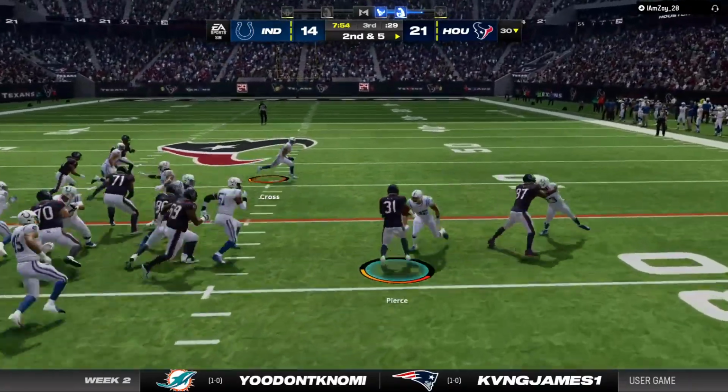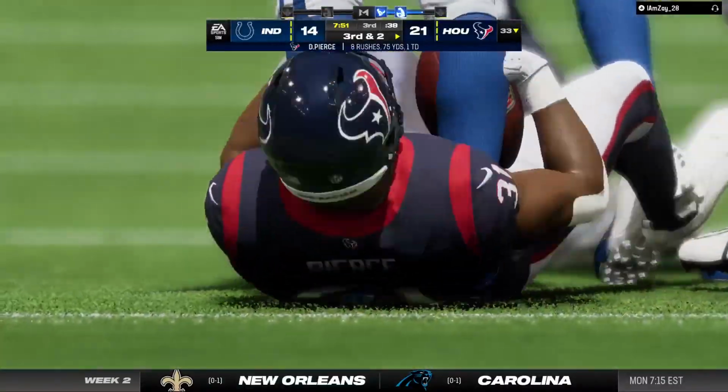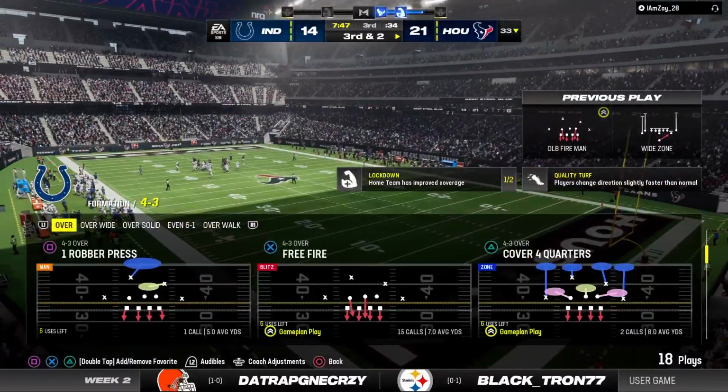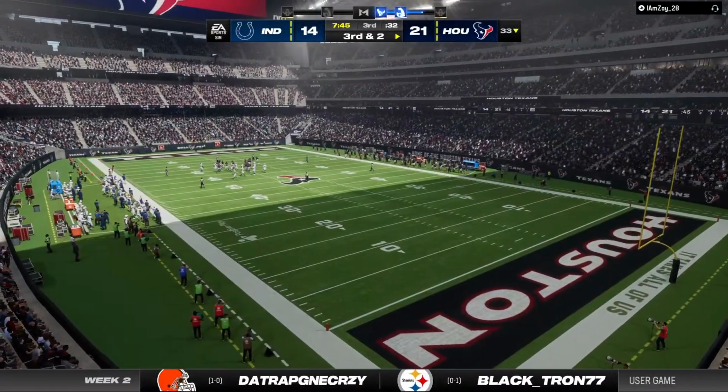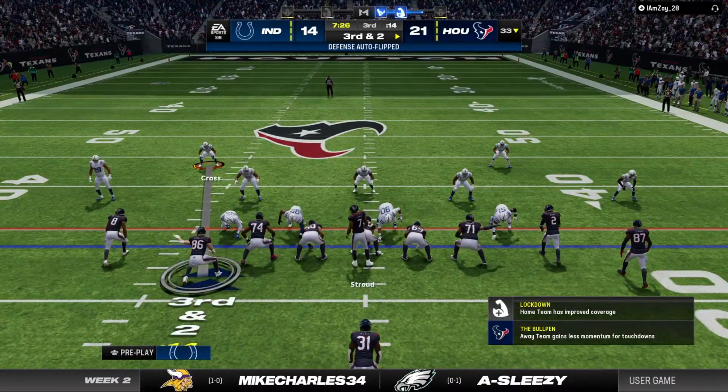On 2nd down, here's Pierce. And he'll be upended at the 33 following a gain of 3. And guess what? It brings up 3rd down. Well, praise has to go to the guys on the offensive line because they've had a very nice, productive day running the football. How about that poor defensive line?